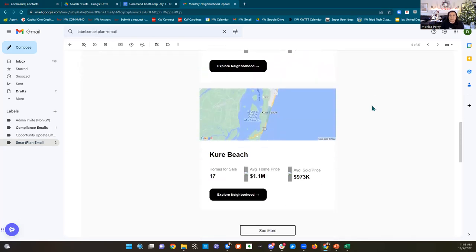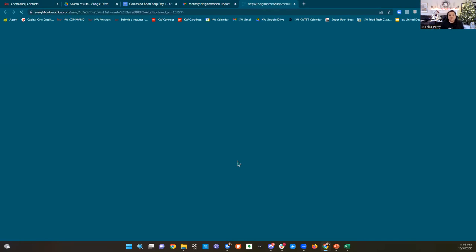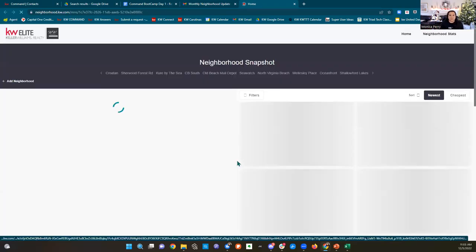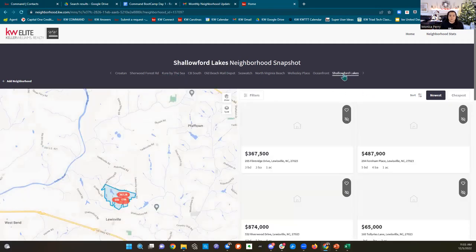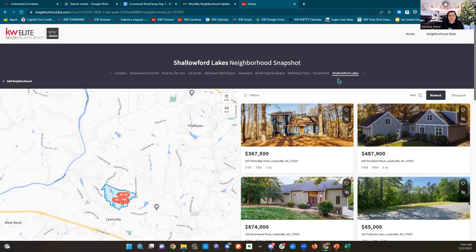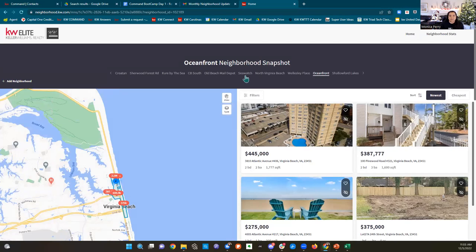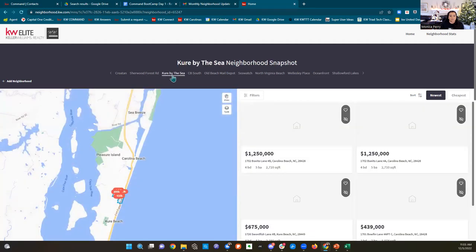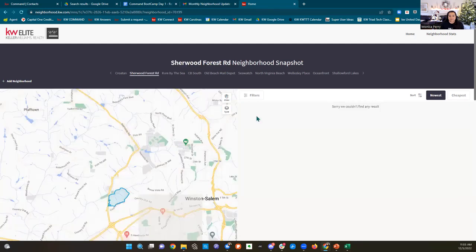But they can see what's happening in all these neighborhoods that they are interested in. And they can click explore neighborhood. They're not bound to an MLS area, so they can look at property all across the country through these. Okay, all across the country and going worldwide. So he can look at what's for sale in Shallowford Lakes in Louisville, as well as what's for sale at Virginia Beach, as well as what is for sale at Curie Beach. Right? All kinds of different areas that he can look at.